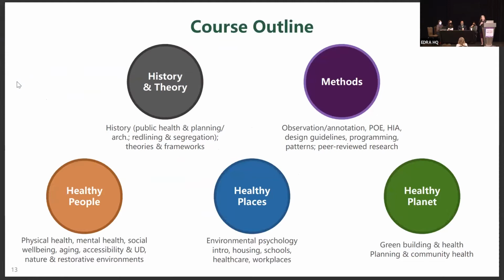The course structure and outline was 5 sections. We started with history and theory, thinking about the evolution and overlap of public health and planning, architecture and health, redlining, segregation, structural racism, especially the last few years, and then theories and frameworks from the different disciplines that I mentioned. I also introduced them to some of the methods used in this field: observations, behavioral annotations, post-occupancy evaluation, health impact assessments, design guidelines, programming and patterns, and then peer-reviewed research. So they were introduced to each of these, and the level was to just get them to understand what method was used when, and then they dove more into observation and design guidelines.